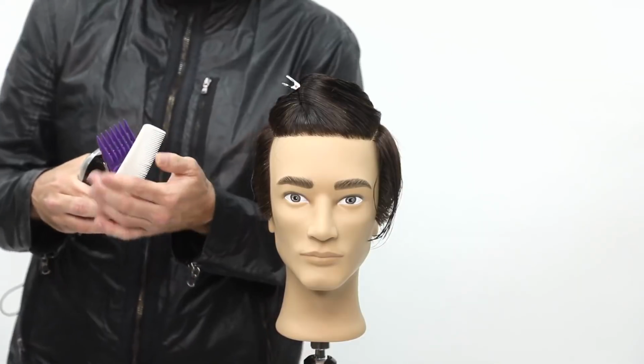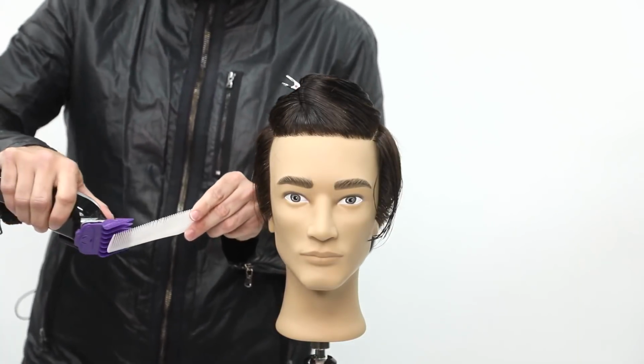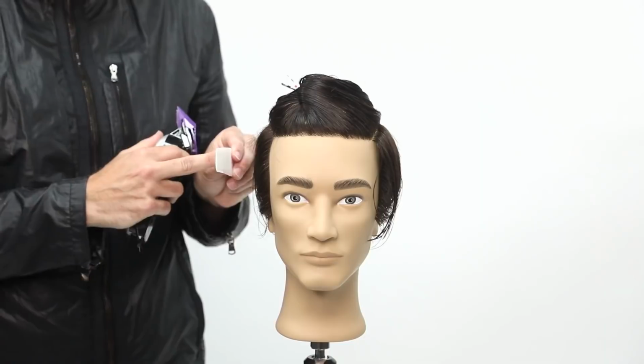Teeth are a little weird. So you got the YS Park comb. I like to use a comb that's about the size of the trimmer that I'm using, so that if I'm doing any trimmer over comb work, it slides right across.